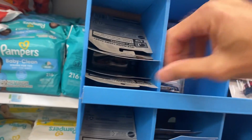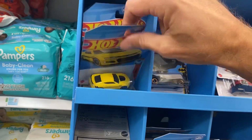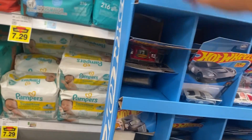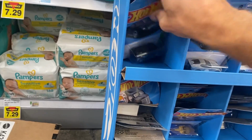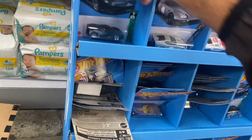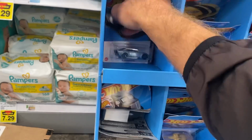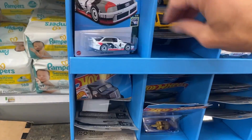Alright. Now I didn't remember what the F case treasure hunt is. There's 3 duds. Where was I? Right here. Audi 90 Quattro is a cool one.